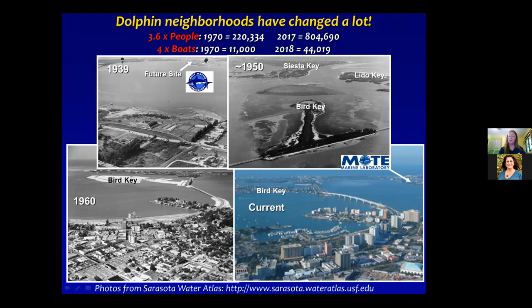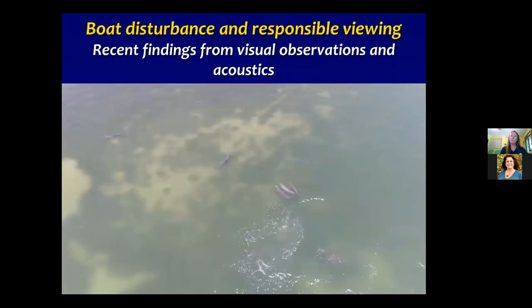You know, whole islands. If you've ever been to Sarasota, this is Bird Key in 1950, still a spoil island with seagrass all around it. And now is a very built up area with lots of homes. The coast is built up quite a bit in many ways, and the coastal environment has changed a lot, but those dolphins have stayed and remained and dealt with those changes as best they could. We know that they deal with these changes in ways that can potentially impact them.